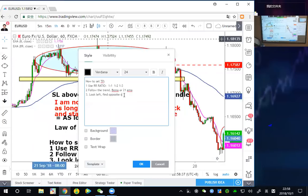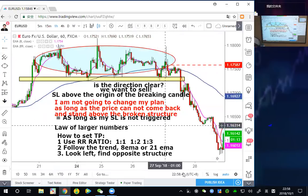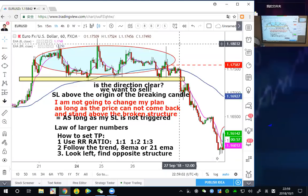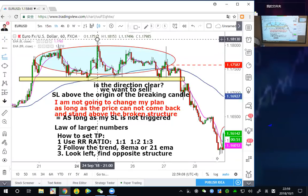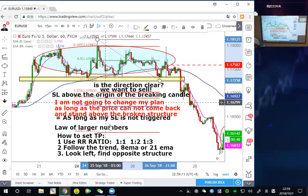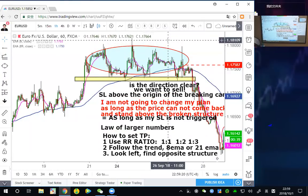Yeah, find the opposite structure. What else? What other method can you use to help you? Yeah, very good. Extensions, right? Can we use this extension from here? I took this extension from here and let me see 1.618. Okay, it's here. Good. Using Fibonacci extensions. How about using Fibonacci retracement?